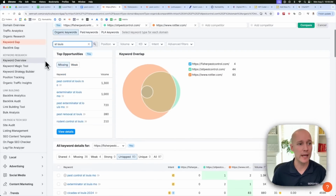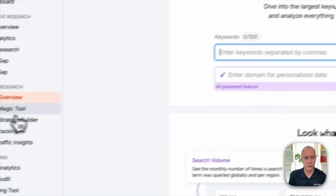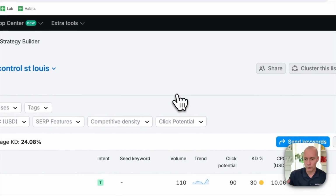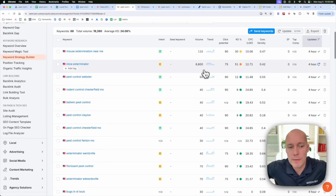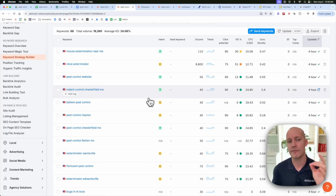I actually went ahead and created a keyword list, and you can create this in the keyword overview. Actually go to the keyword strategy builder, and you can build a regular list like this. So I'll show you some of the keywords that I collected through this keyword gap. And when I'm building this out, I'm not just trying to get every single keyword and every variation of the same phrase. I'm trying to pick keywords that have different intent.